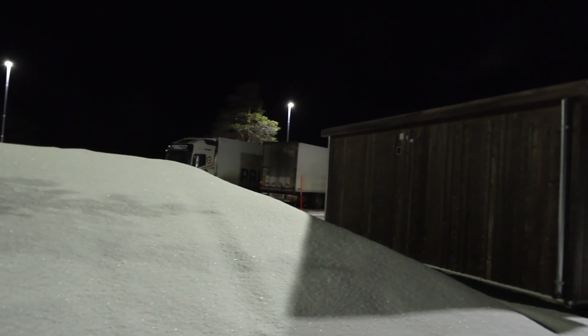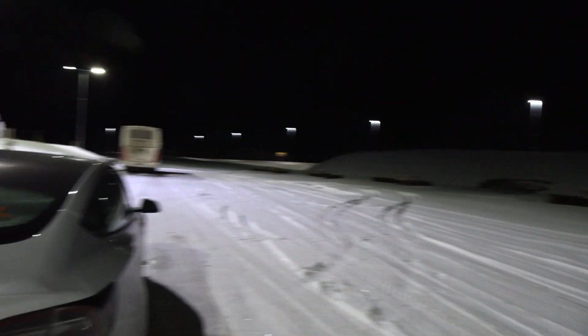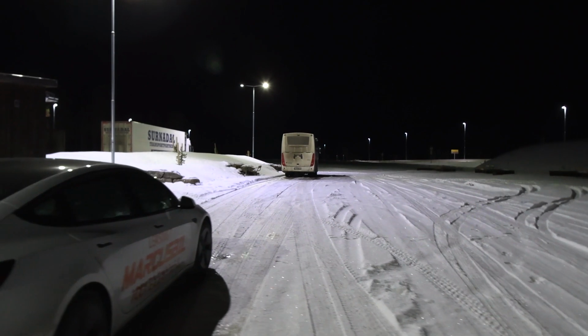There's a fossil over there. He's running it kind of noisy. The other guys are quiet. So I can show you the surroundings here. I just discovered this. It's a nice location right by E6, and I could just camp here. You see there's a bus camping there. To me, we are not in the way for anyone.